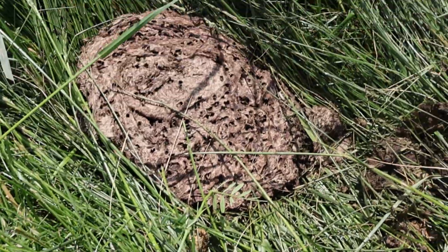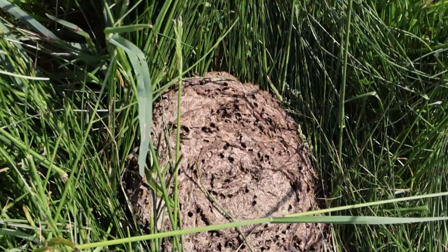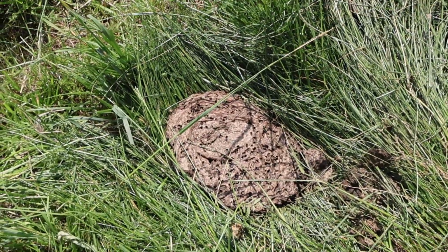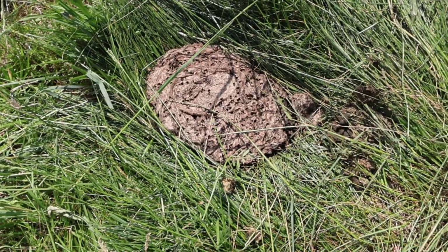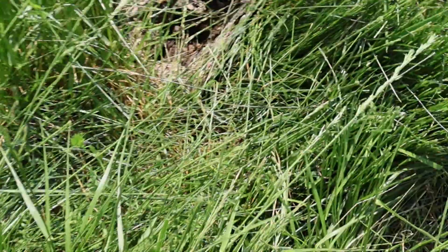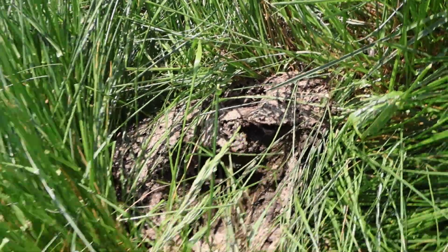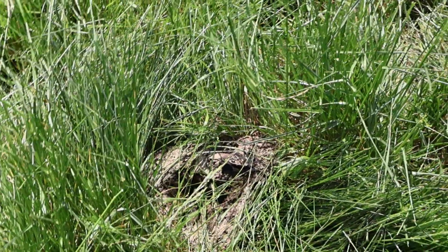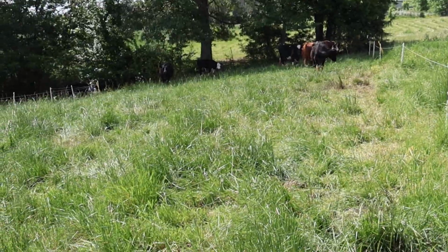This is what I like to call a floating patty, because you can see the grass is holding it up from the soil. And that's what I like to see. I like to see a good amount of grass. Look at that one underneath these patties. So let's go over here and move these guys.